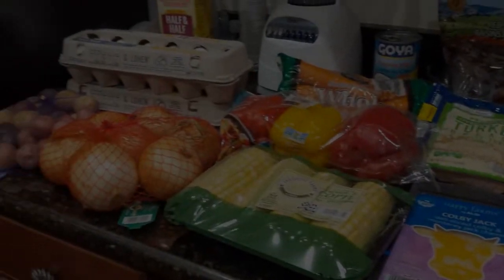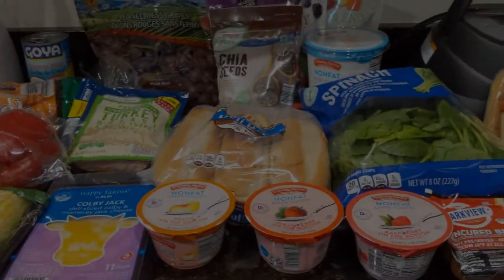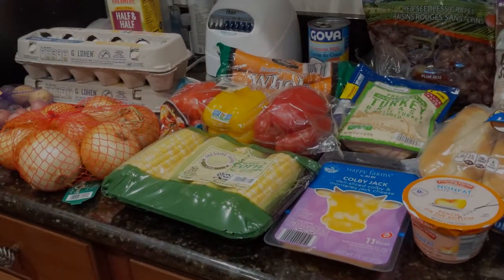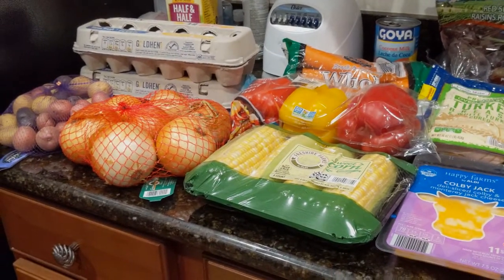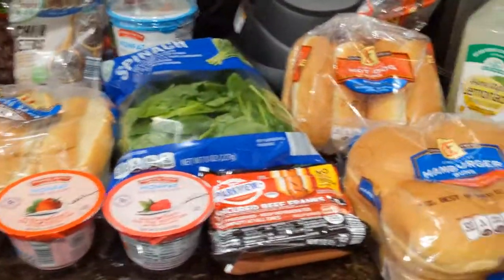All right, so this is my haul. It's not too bad this week. It was under $70 for everything. I do have to go to Costco to get a few extra items to complete my dinner preparation this week. I need some boneless, skinless chicken thighs, which are cheaper at Costco for, I think they sell them around $2.19 a pound versus $2.49 at Aldi.